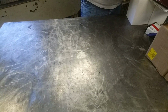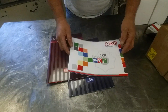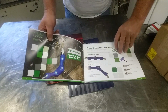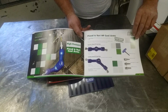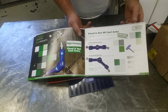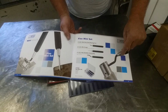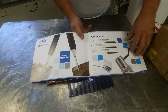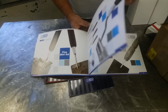Okay, let's take a look at what Avi over at Noga sent over. He started off with a new products catalog for 2016. It's got some of his new stuff in it. And he's doing coolant arms. I'm going to tip that so you don't get so much glare. It looks kind of like the Lock Line, but it's a Noga arm, and it'll pass coolant through it. That's in the new catalog. He's got a fine mini set, which is a tiny little set of whirly-gig deburring tools. He's got the mini scrapers and stuff in it. So he's got a very small set in the new catalog.